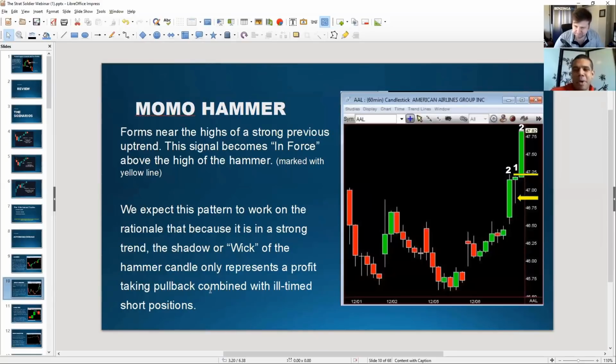The Momo hammer. Price doesn't have momentum, okay? So it doesn't have a mass, so it can't coil, it can't bounce, there's no momentum. But we called it a momentum hammer. The nickname stuck, so we call it a Momo hammer. But essentially, it's just a hammer.